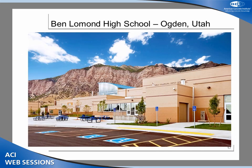Going back to block, the architectural blocks have been produced with Portland limestone cements for many years. This school here at Ben Lomond used split-faced, honed architectural colors. The block manufacturers have noticed that the color of the cement is slightly lighter because of the limestone, and they've found that it is a more consistent color.